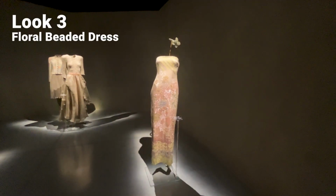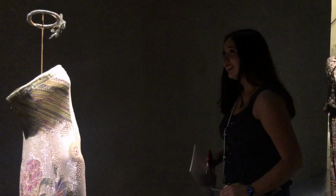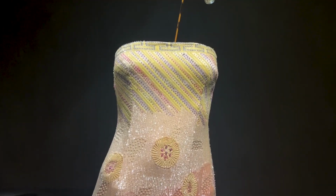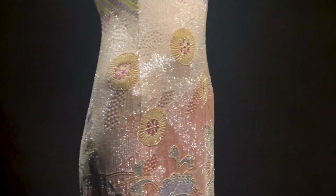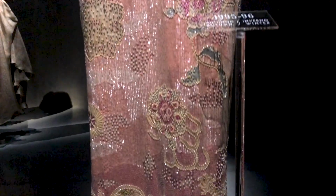And the final design I'm going to talk to you about, which was just so hard to choose because I love every design in this gallery, is this beautiful floral beaded dress. It really catches your eye from across the room because each bead has such a reflective quality. And I really loved how it almost felt like the beads were just poured onto the dress form. And I think this look is achieved by how they're each beaded on there vertically. So it is just like dripping from the dress form and perfectly made to fit it.